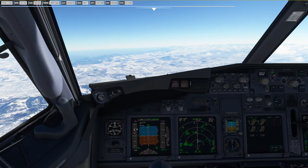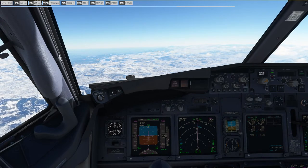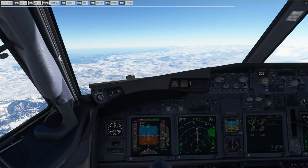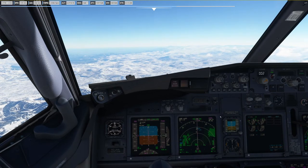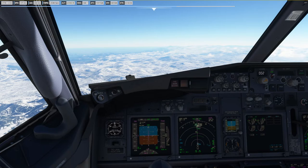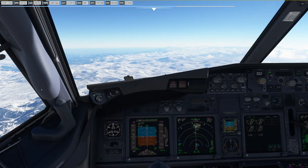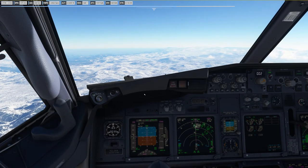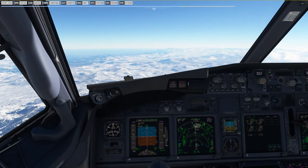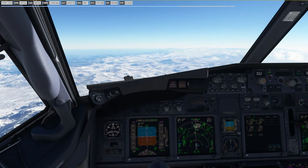Okay, then we'll keep the econ descent speed over here. Because we have traffic like 2,000, like 6 miles ahead already. For now, I will just keep the airplane a little bit above the VNAV path over here. We can still correct that a little bit later on. But I don't want to accelerate right now because it would bring us even closer to the preceding aircraft, and we don't want to make life too difficult for the air traffic controller, do we?